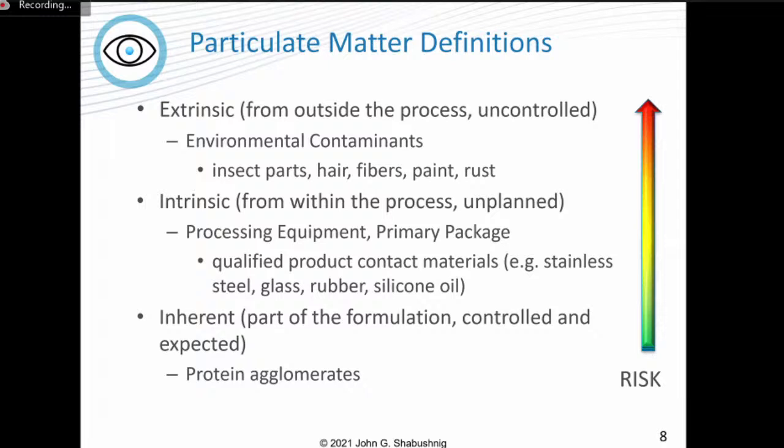And there's a third category. We call these inherent. These are particles that are actually part of the formulation. They need to be controlled, but they are expected. A real easy example is if we are making a product that is a suspension, then we have drug substance that is part of that formulation that is there in particle form. So we want those particles to be present.